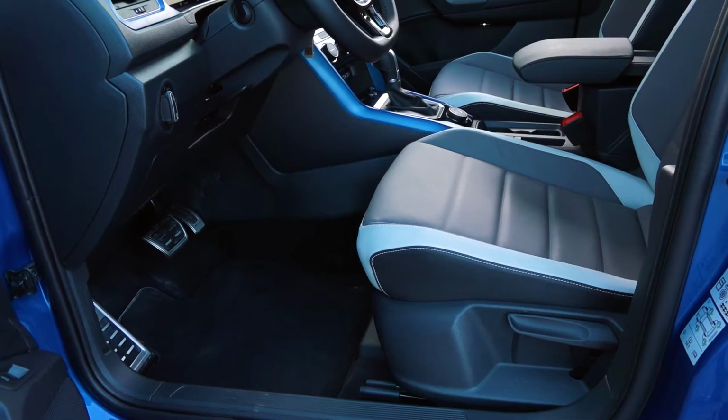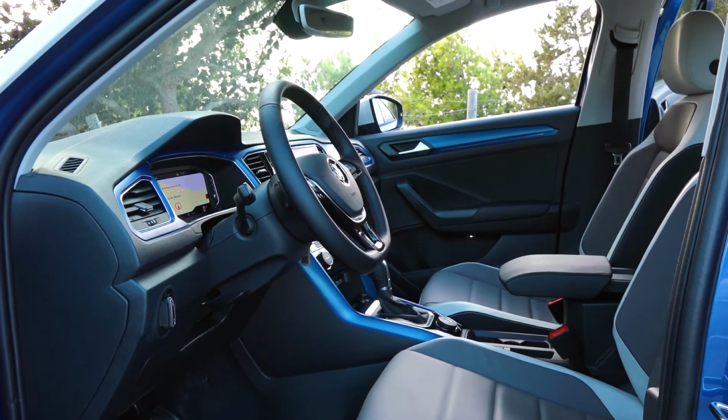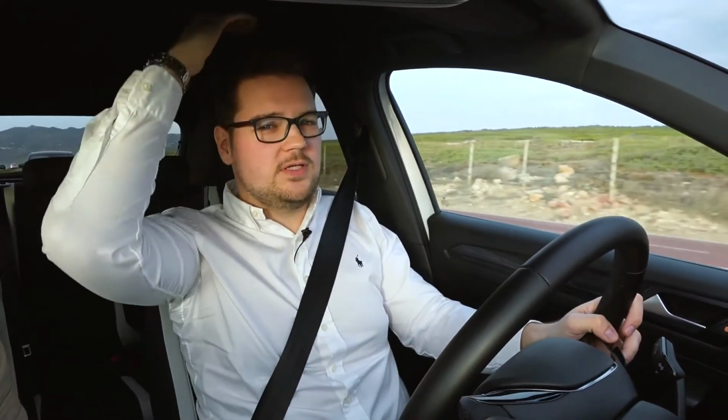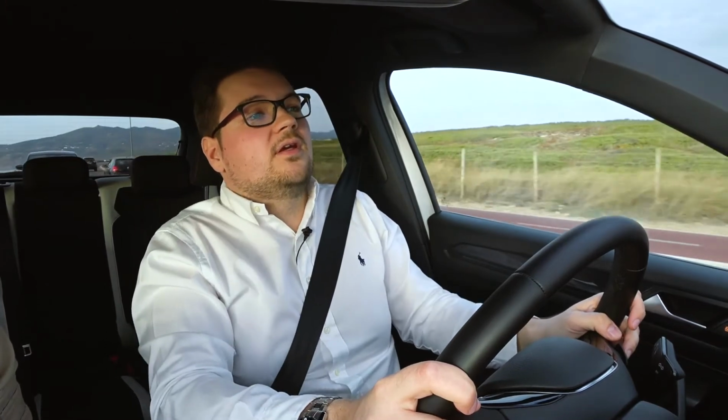What can you expect from this space in the brand new VW T-Roc? Here, in the first row on the front seats, you have plenty of space. I'm around about 190. I have enough space over my head, for my elbows, and everything's perfectly adjustable, so I can find a perfect seating position in this car. As you can say, what you expect from a VW.